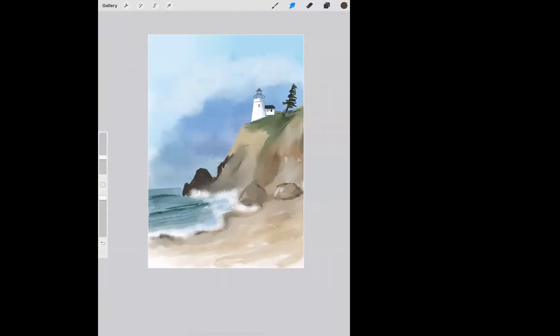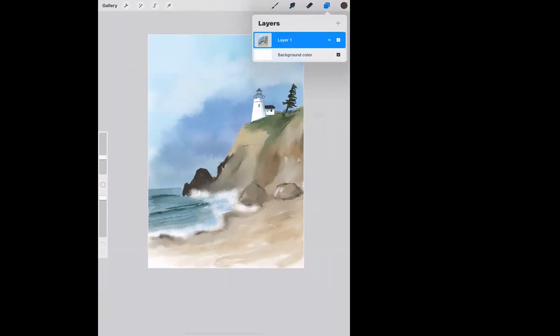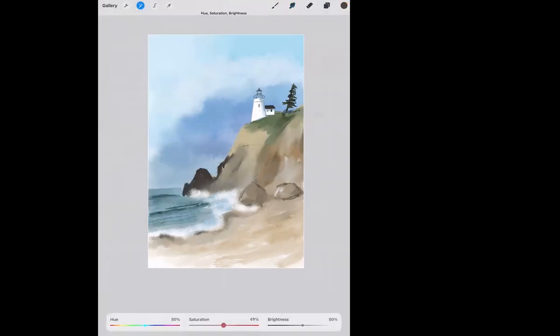Here, you turn it into values, but I have to flatten it. Now, I want to flatten down my painting, and then I'm going to go over here into my adjustments, and I'm going to take the saturation out completely. And you can check your values. Now, I think this is a little too dark here. It just seems like, boom, it's pushing us right in there. So I want to lighten that up.